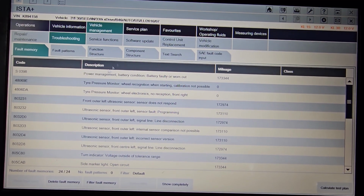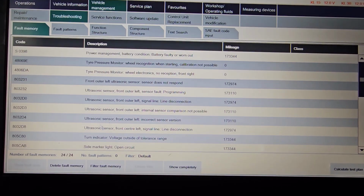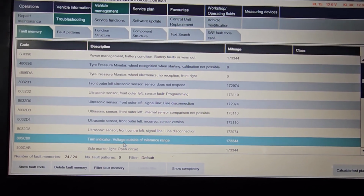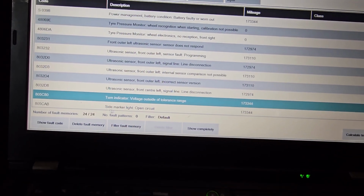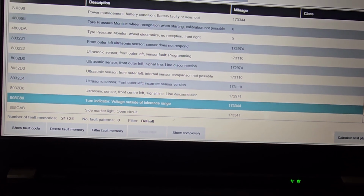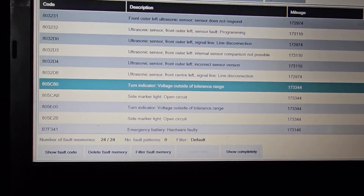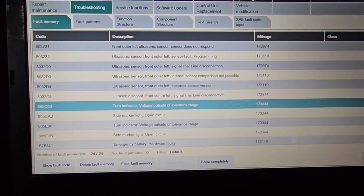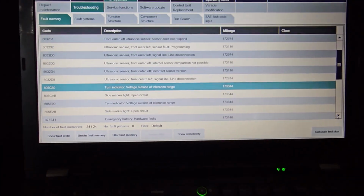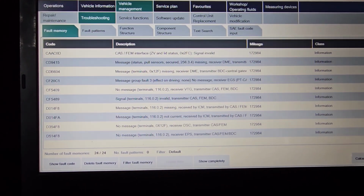Power management, battery condition, tire pressure, tire front outer left, ultrasonic, ultrasonic, turn indicator voltage outside of tolerance. You see here, turn indicator outside of tolerance. Side marker light open circuit. Side turn indicator voltage outside of tolerance. Two places. See, outside of tolerance, that's very weird. So that's, I believe, the message about it. I gotta go back to the CAS interface. We have a lot of messages.